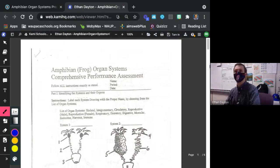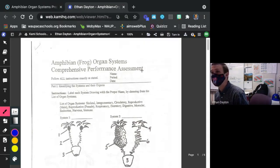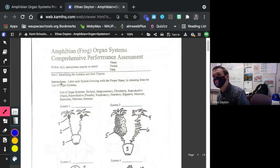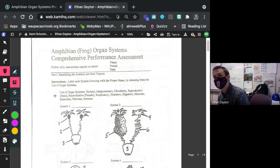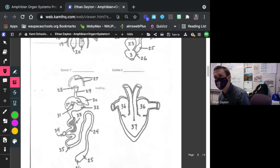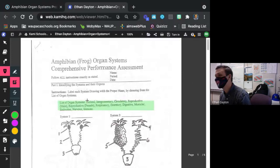Okay, so here's what needs to happen. Put your name, the period that you are. You would be first hour. The date is 4/27/2021. Okay, here we go. Let's practice reading our instructions. It says, label each system drawing with the proper name by choosing from the list of organ systems. So here you will see the names of systems. And on the next 2 pages, there are drawings of the systems that you just made.